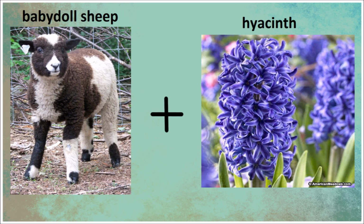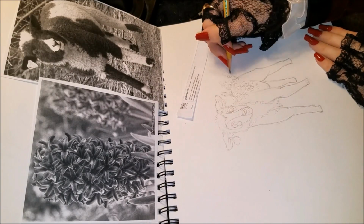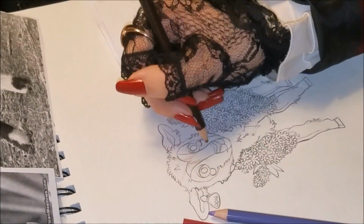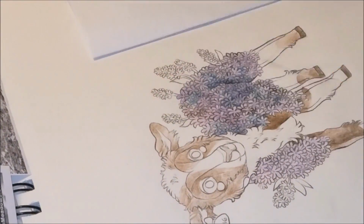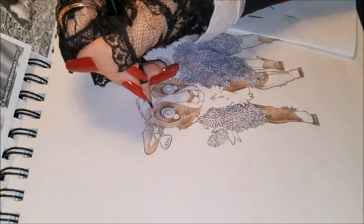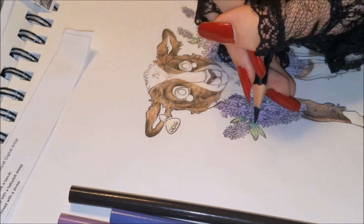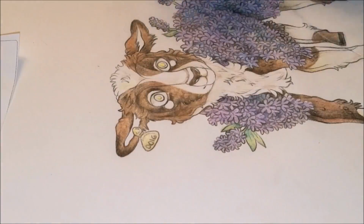And now for the last one, which is a combination of a babydoll sheep and a hyacinth. And this was requested by Gilded Garden on DeviantArt. Now I'm just adding in the line art and putting in all the details. The idea for this one, instead of having wool for the sheep, is to have flowers covering the body as wool. For the flowers, I put in light purples, some blues, and pinks for the shading. And I'm just adding in some browns and blacks for the fur of the sheep. For the eyes, I'm just adding in yellows and purples to match the rest of the body.